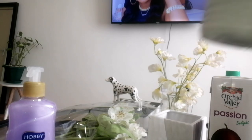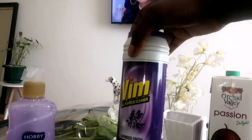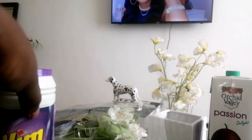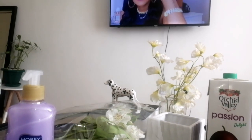Another thing I got is a Vim lavender fresh. This was so affordable. I wanted to buy Harpic, but guys, Harpic is so expensive. Imagine this was less than 100, I believe, and Harpic is maybe 500. Eish, no.